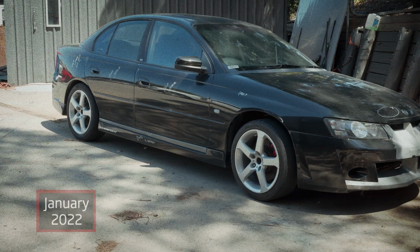We're at B&A Motor Body Repairs and we're here to see our HSV VY project.